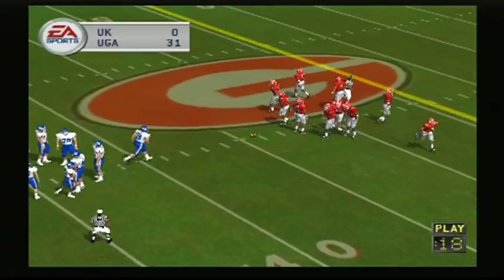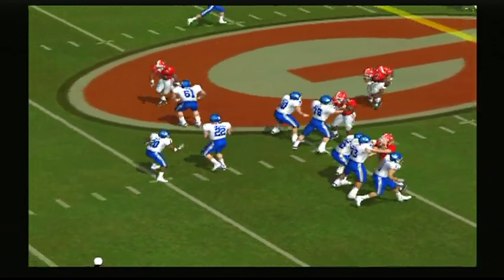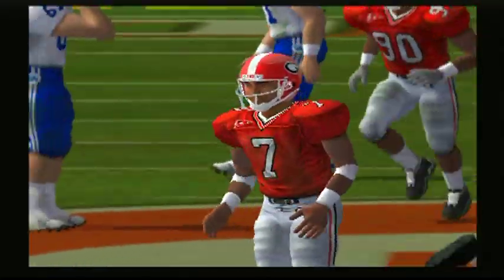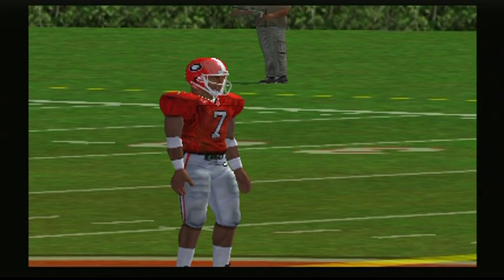Third and 10, ball on the 46. Lorenzen with three wide receivers. Drops back to pass. Steps up in the pocket. Fires a bullet over the middle. Thornton knocks it away. Well, the defense stood tall there. Boy, the defense did what they had to do to get three and out and now get the offense back on the field.